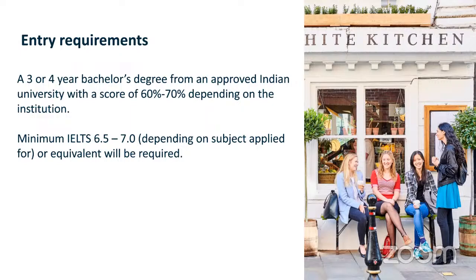Indian applicants are also required to prove their English proficiency, which they can prove through a variety of English tests. The minimum IELTS scores that we require vary between 6.5 to 7, depending on the program that they wish to study. I also would like to stress that we do have English language waivers available for students from India. And if you have any queries, you can get in touch with us.